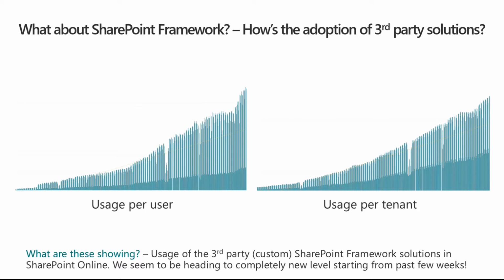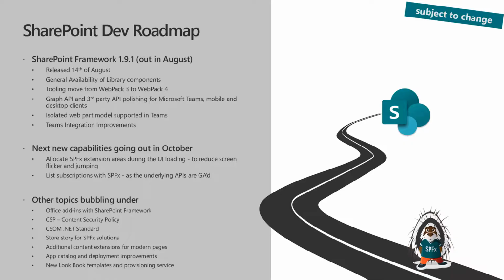Now, moving on with the slides on my side. A few updates on the SharePoint Dev roadmap. We are closing in on Ignite, so we're most likely not going to announce too many things before Ignite. We're planning to do a 1.10 release in September, mainly concentrating on the allocation of SPFx extension areas during UI loading. I'll get back to that one in the next slide. And then list subscription with SPFx. Both of these actually will not require a new version of SharePoint Framework. So most likely we will not release 1.10 in September, potentially not even in October, but we'll push out the features to be available, and we'll announce that you're able to start testing them.